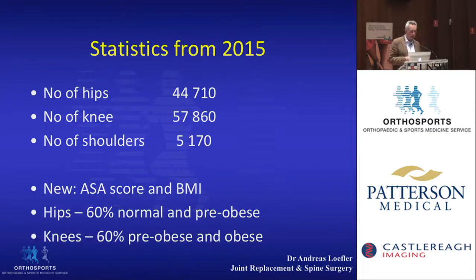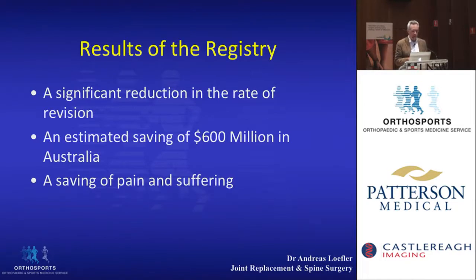The statistics will be changing slowly as the registry gets a bit of extra statistical support. We're now looking at ASA rates, which looks at the health of patients, and we're also starting to add the BMI. In terms of the BMI, for hips, it's interesting that 60% were actually normal and pre-obese, but of the knees, they were all a category higher. They were pre-obese and obese, which of course we believe is one of the contributing factors to why they're having a knee replacement in the first place.